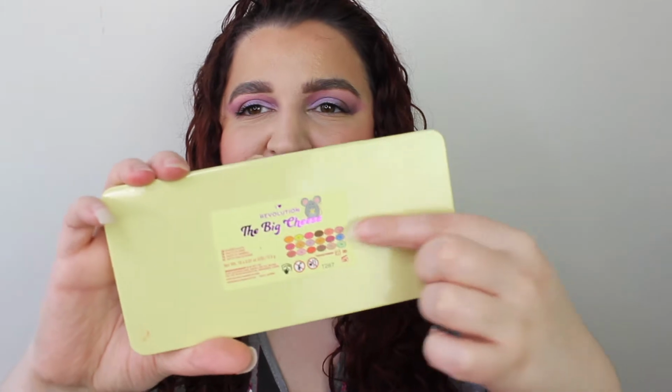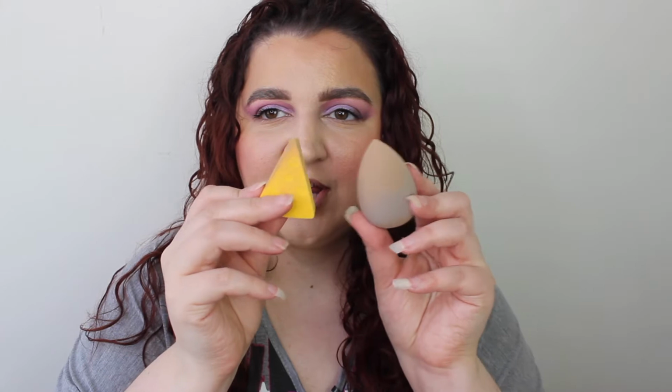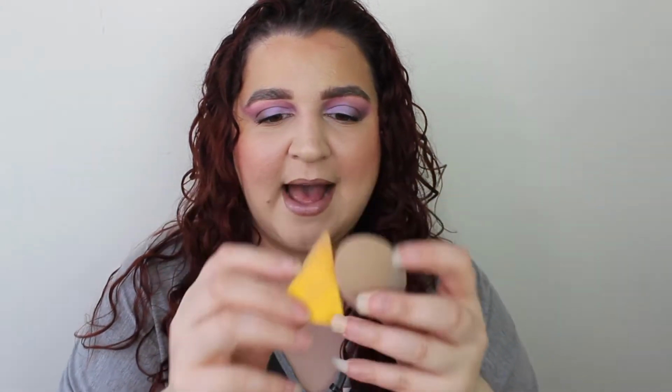And then we've got the Cheese palette. I love to start off hauls with palettes, don't I? This one, oh my god, on the back, can you see that little mouse? How cute. This one is just literally full of all these colours that are related to cheese. Again, I've done a tutorial on this palette. Actually, I've put them in my drawer, but there was a cheese sponge and a mouse sponge that came with this collection, and I love them. I use them all the time. That is why they're in my drawer.